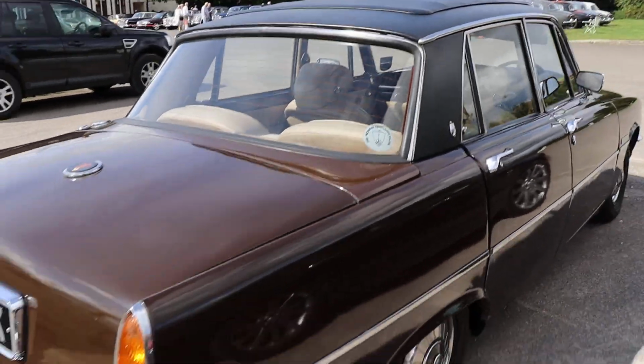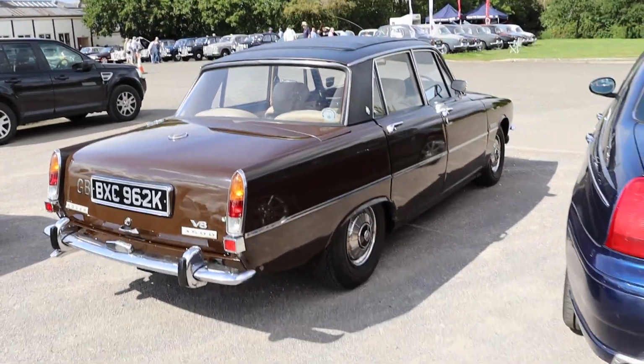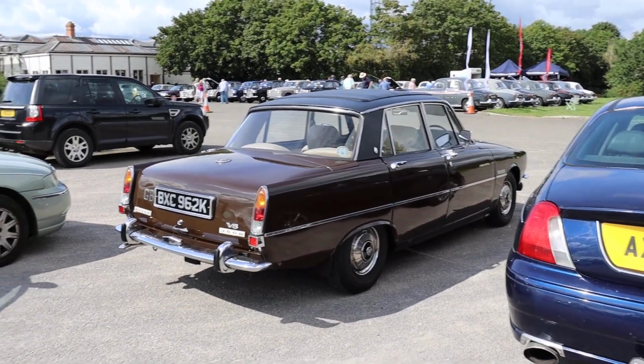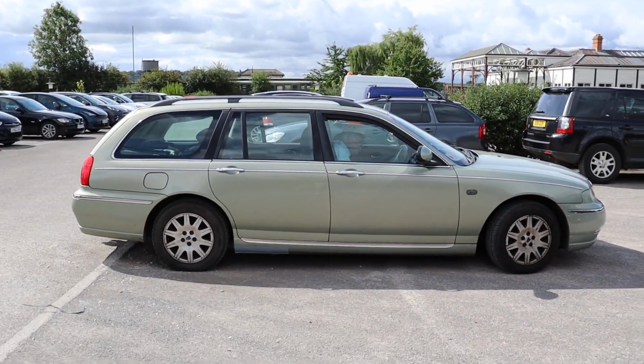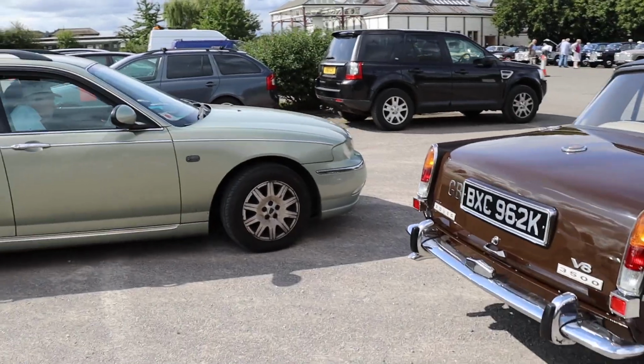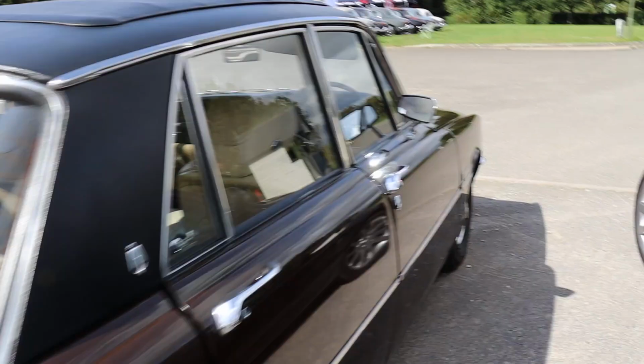Parked up next to me is this rather splendid P6 V8 next to a Moonstone Club SE diesel, and the gentleman's just picked Adrian's brain, so that's good. We'll have a little wander over here.